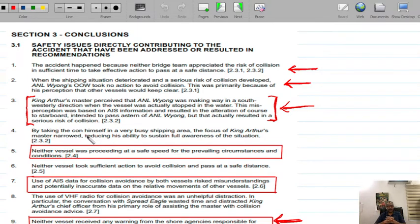We'll talk about that. Point number five, neither vessel was proceeding at a safe speed for the prevailing circumstances and conditions. Now, Rule 6, safe speed, says that under the prevailing circumstances, the vessel should proceed at a safe speed. Safe speed does not mean too fast, does not mean too slow, also does not mean stop. So it is as per the given circumstances, what speed to be adopted to ensure that the vessel is safe, afloat, and there is no risk of collision.